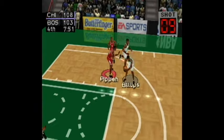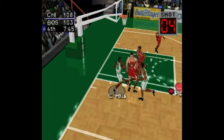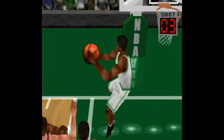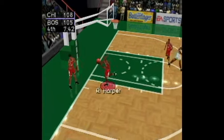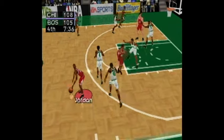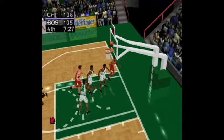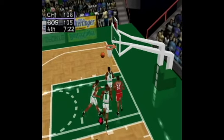Phillips to Walker. Phillips receives the pass on the right side. Ellison to Mills. With the slam. The assist by Ellison. Inbound pass to Harper. Passes to number 23. From the right side to Harper. Puts up the shot. Reeled in by Longley to Harper. He shoots from outside. Misses from the outside. Brought down by Rodman. Longley goes up with a jumper. No!